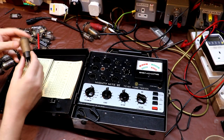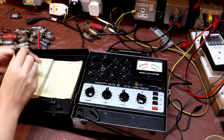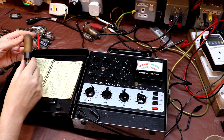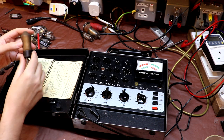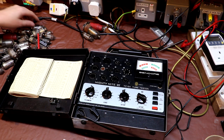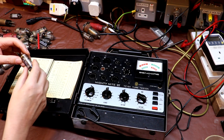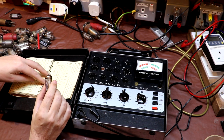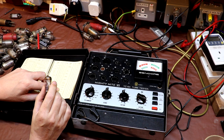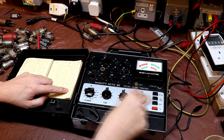I would quite like to test this European pattern valve, this 2D4. Unfortunately, this valve tester doesn't have the valve data or a socket to fit that, so that one is denied, out of bounds. What's that one? UCH81. Okay, let's look for that. Okay, we have got a UCH81 19E6.